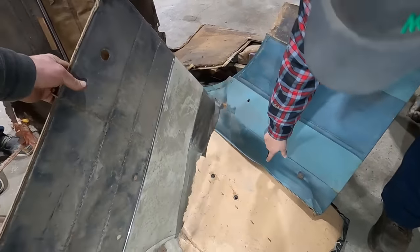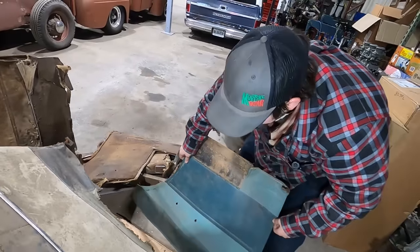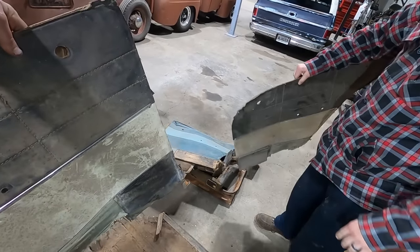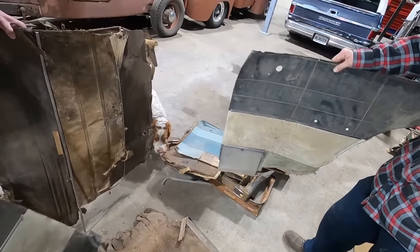Well, they're two different patterns. Yeah, there's a dip there, so it must be. There's a dip right there. This one matches that one. Oh, so that's where that trim... That's why I was looking, trying to figure out where that trim came from.